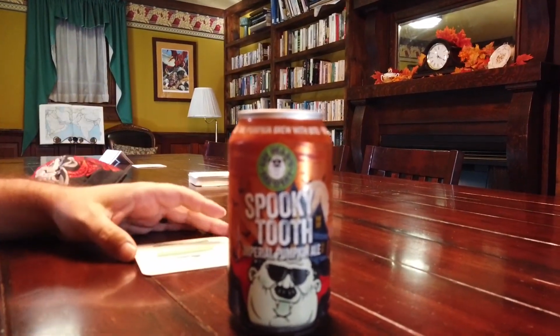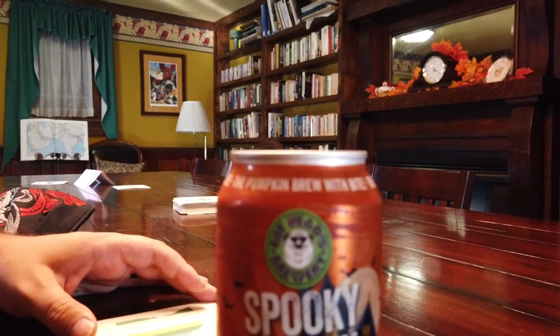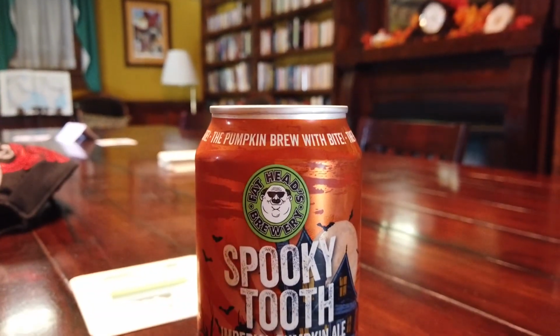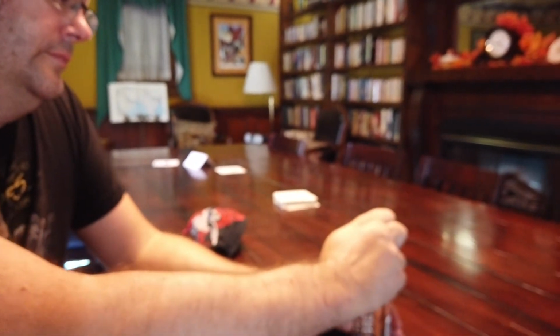So we are going to try this beer. It is a pumpkin brew. Right, there we go. All right, crack it open. Let's see how it tastes. Why did it just do that?